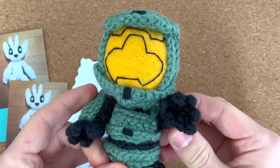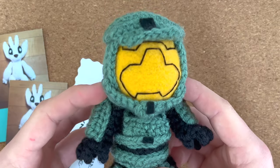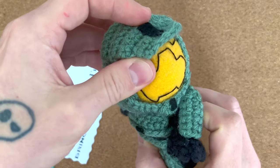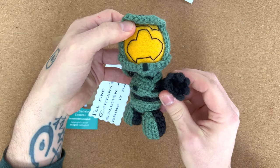And thank you very much, LadybugGirl7, for sending me this beautiful crochet doll. This will sit on my desk for basically forever. I'm absolutely in love. It's gorgeous. And I hope you guys can pick out one of these too.